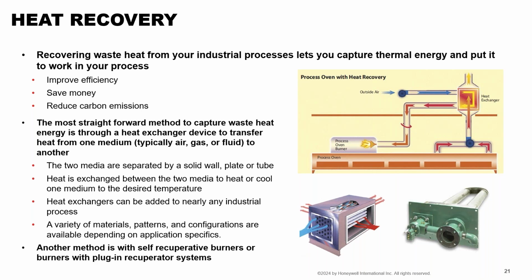The type of heat exchanger it is, the type of materials and configurations are really dependent on those application specifics. And you'll see that through a heat exchanger, through burners with recuperators, and we'll talk about that a little more. So another method of this is self-recuperative burners, or burners with plug-in recuperator systems.